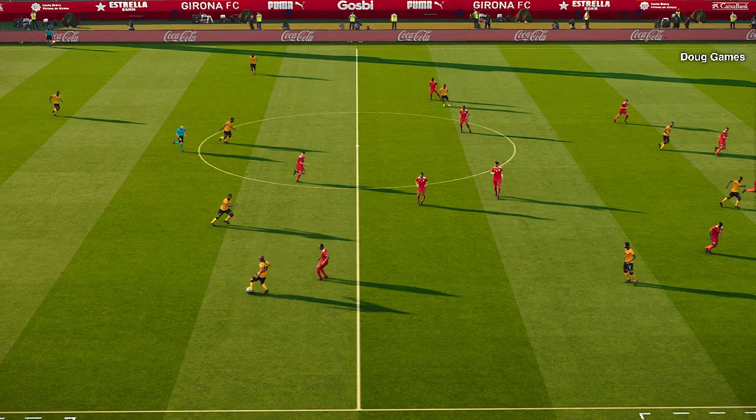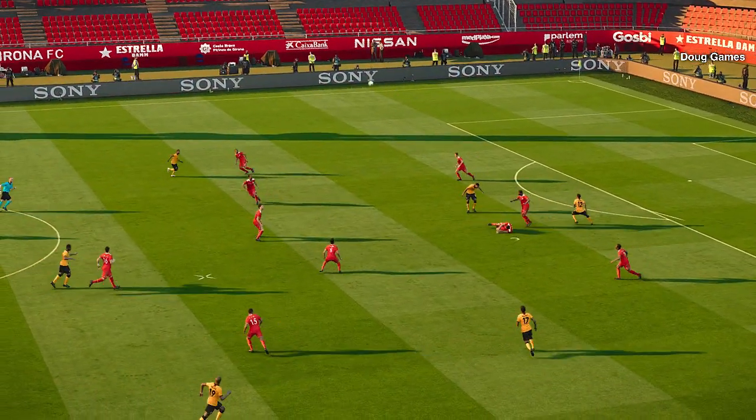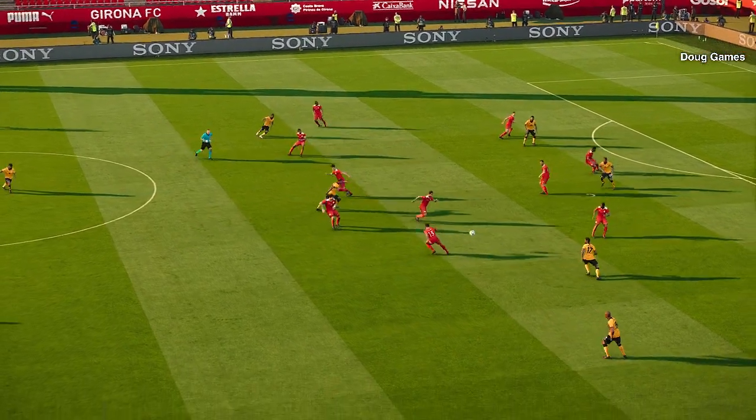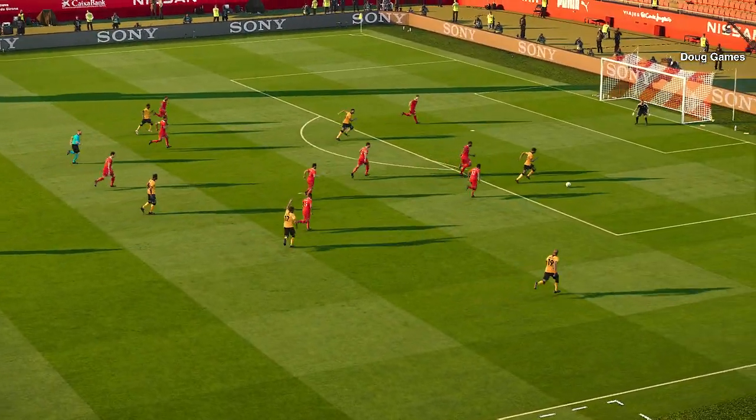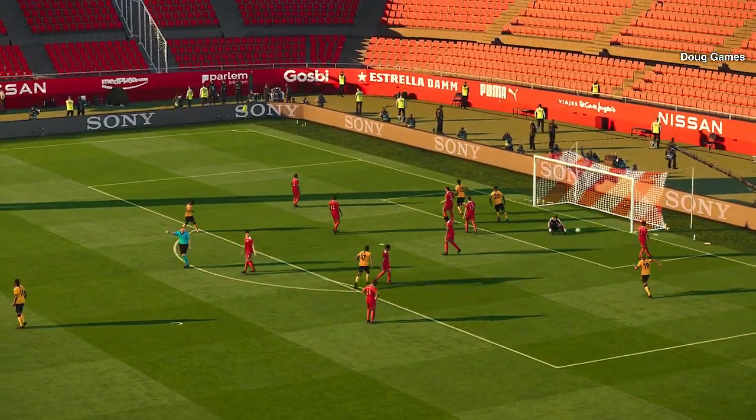Tries to get it forward quickly. Hoists it forward. Knocks it away. There's the through ball. Chance to score! And it's a goal!